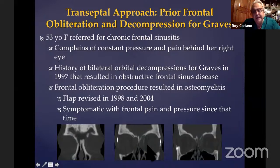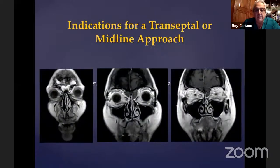Another patient with bilateral decompressions, recurring cellulitis, orbital cellulitis, and had these little areas here that correspond actually to the old supraorbital ethmoid frontal infundibulum area. Patient had prior obliteration of the frontal higher up, and a multiple-year history of pain, pressure. When you do an MRI, just to confirm, you can see that this is not fat. This is all mucus trapped in that area, a little mucocele.